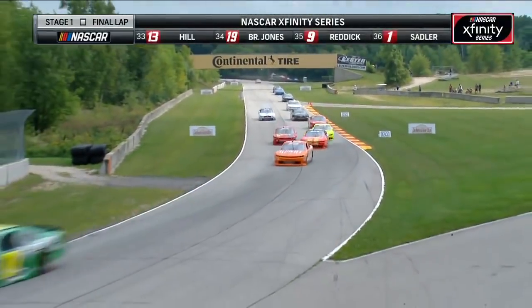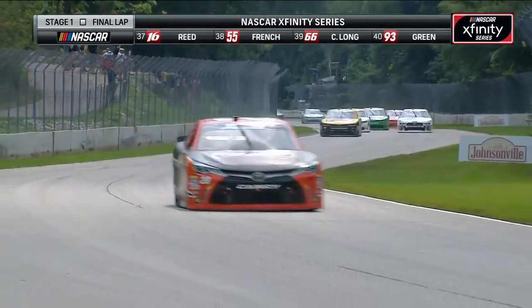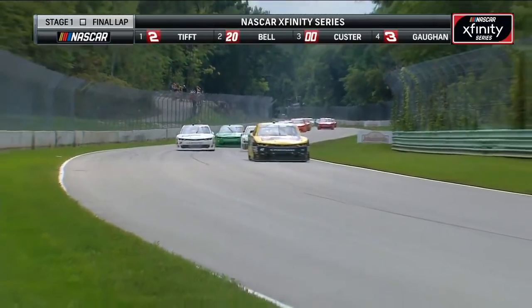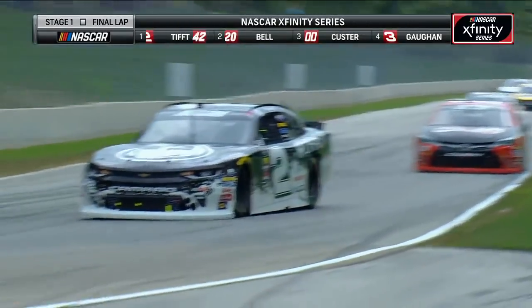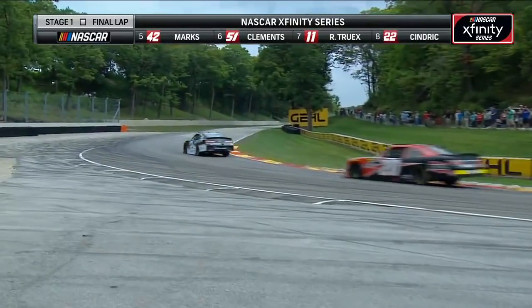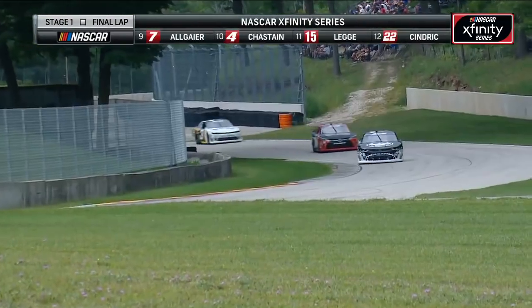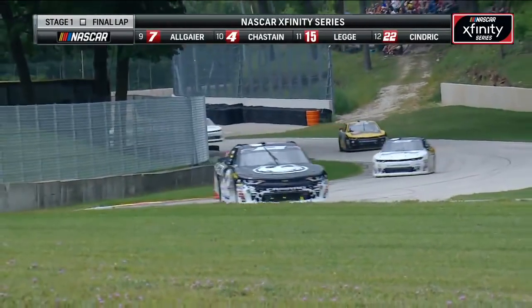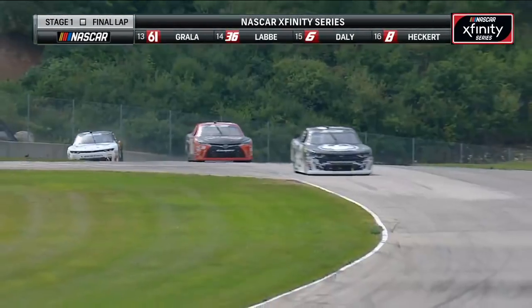Christopher Bell trying to chase down Matt Tiff for that playoff point at the stage win. And Justin Marks able to go by Cole Custer. I think Custer hurt his front tires a lot getting down into turn 5 there. You saw Gaughan has taken 3rd now, that 3rd car back. Good corner for Tiff, good corner for Bell. Brendan Gaughan doing a great job out here today, too, with that 3 car.